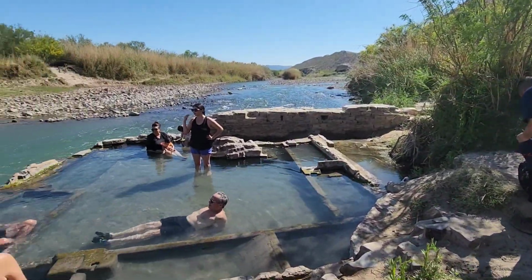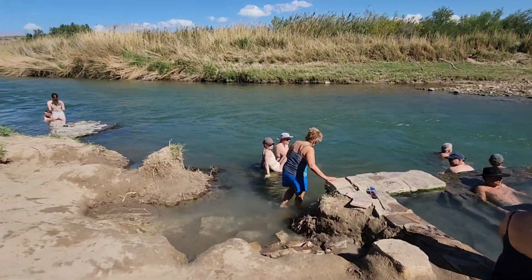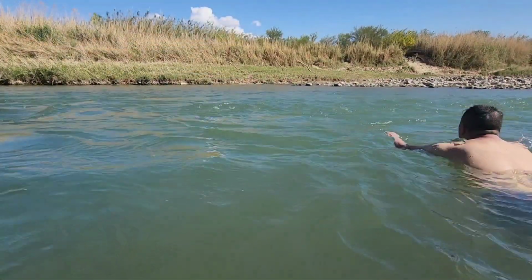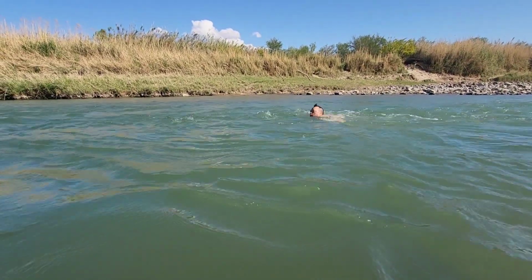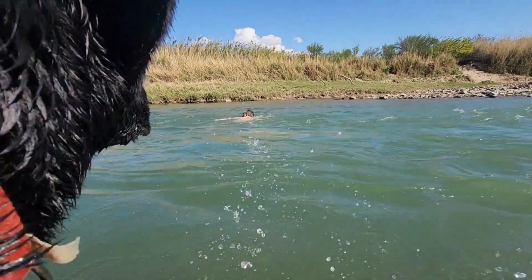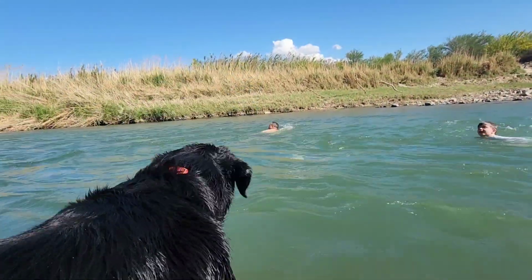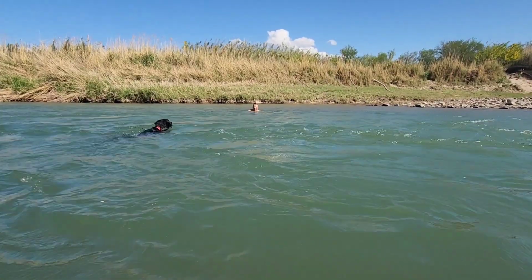The hot spring was too hot on such a hot day like today, but jumping in the river was really refreshing. He's crossing over to Mexico. I don't know what it is about him, but everywhere we travel, dogs are attracted to him.